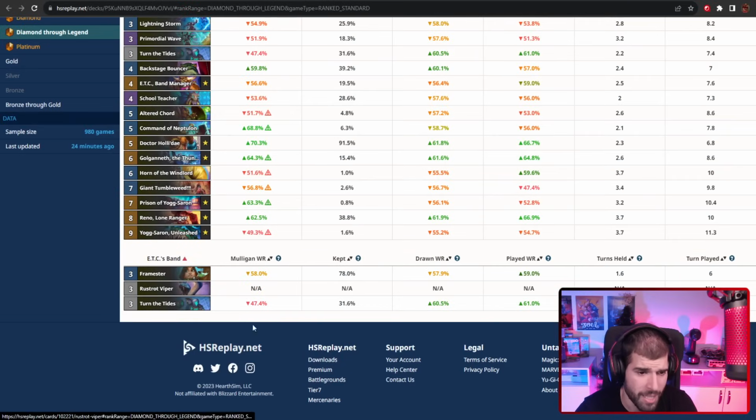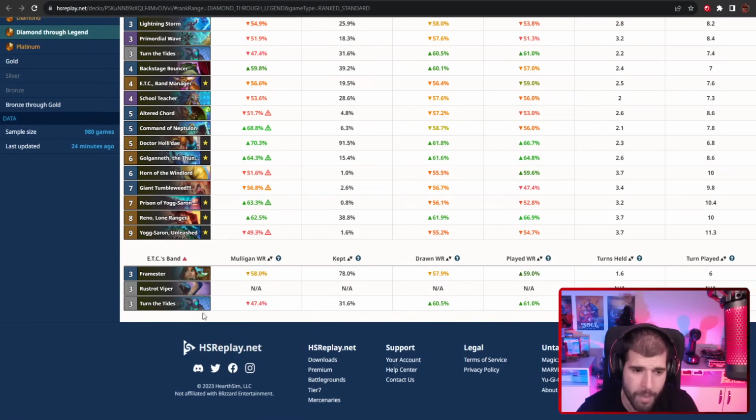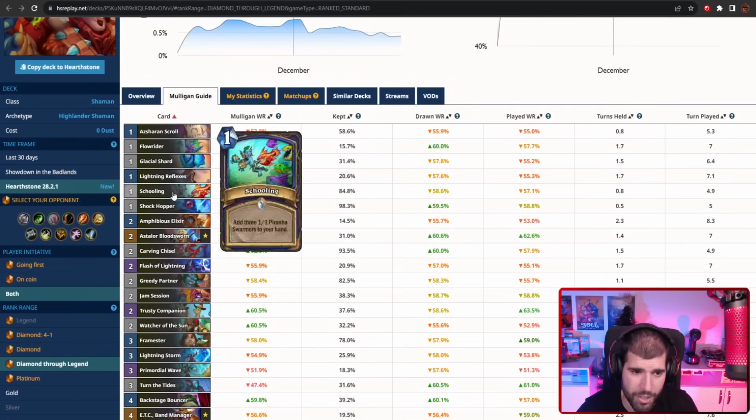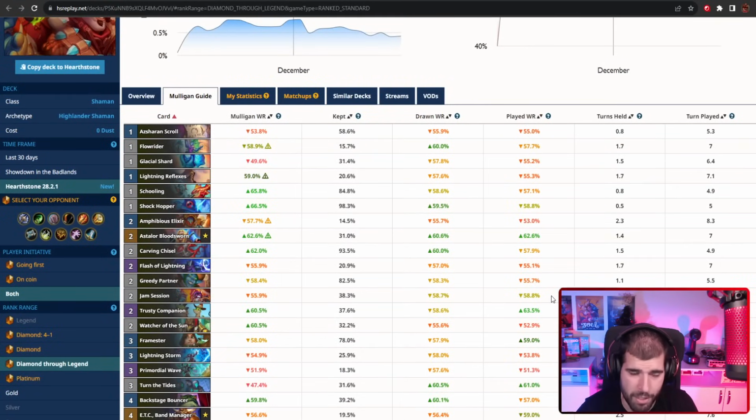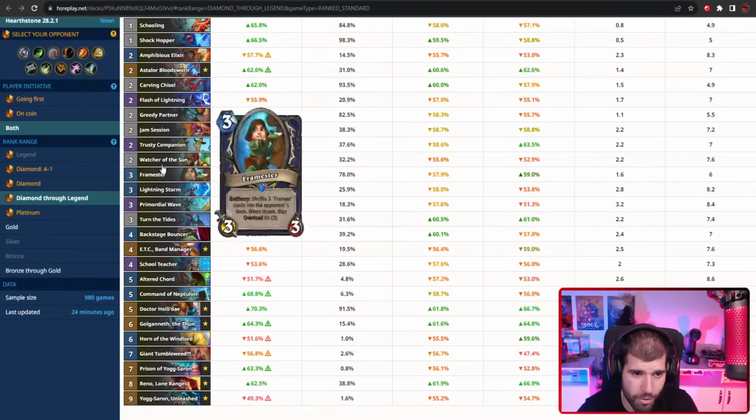Let's start off with the ETC, because you guys always seem to miss that part. But in this one, we have Frame Sesture, a Viper, as well as Turn the Tides. Be careful with any of these if you decide to actually slap in Finley in this deck, because God knows Finley feels nice in this one. Because if you pick a second card of these, you do run those in your deck.